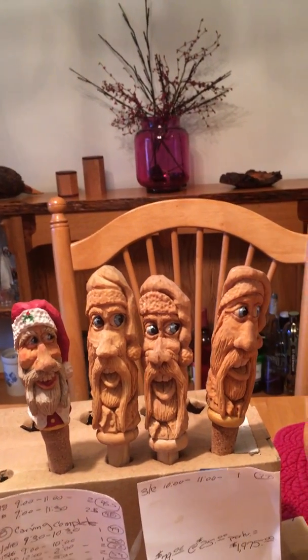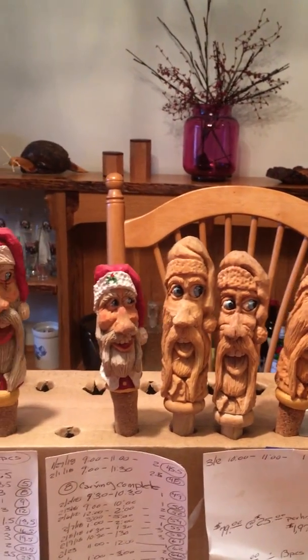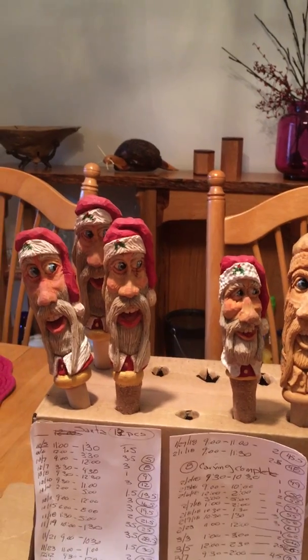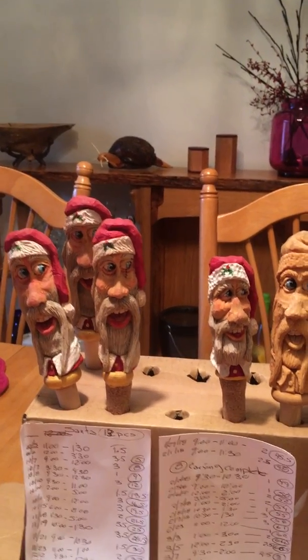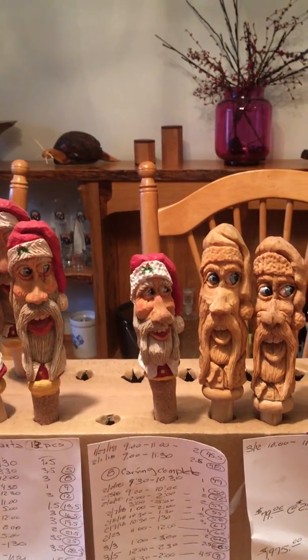But realistically, $25 an hour isn't a whole lot of money. Not when you think about the skill level, the investment in tools, the amount of time you spend sharpening, maintaining tools, cleaning brushes. It's not a lot of money.